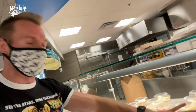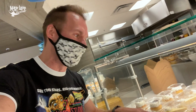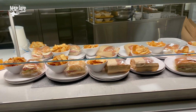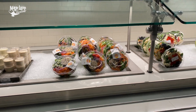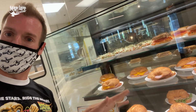See that we have all these amazing pastries for the morning breakfast. Over here we have all of our cakes. Look at all of those cakes. That is insane, all the cake choices that you have over here. All of these sandwiches are cold sandwiches and they all come with chips. We have some salads over here that you can get, so we have our salad bar. All of these sandwiches will be warmed and heated up for you over here.